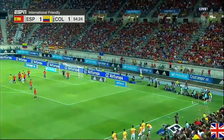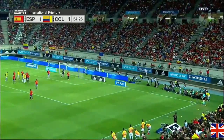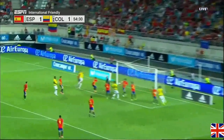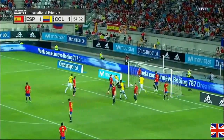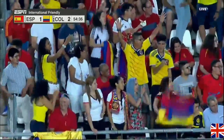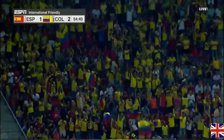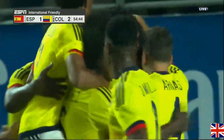And he did take Argentina to the quarterfinals of the World Cup as well as Colombia. Argentina, you might remember, were knocked out on penalties by Germany that year. And there's another goal for the Colombians, and it's Falcao leaping like a salmon to hammer his header into the net. And Colombia have come from one down to lead 2-1.